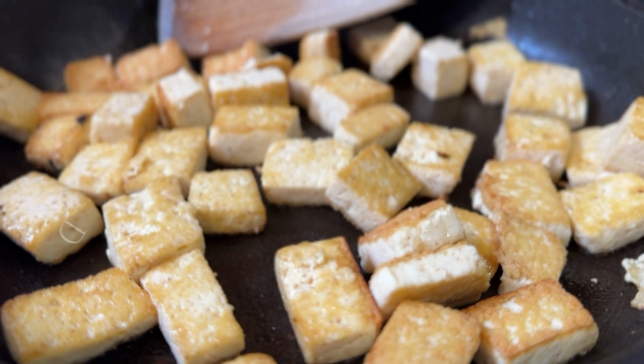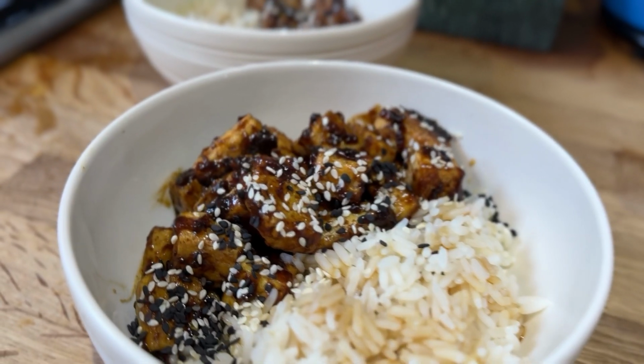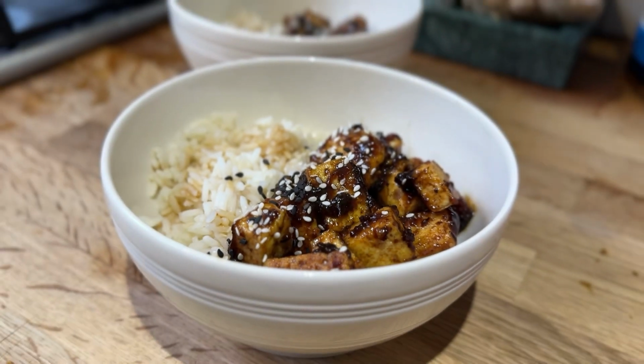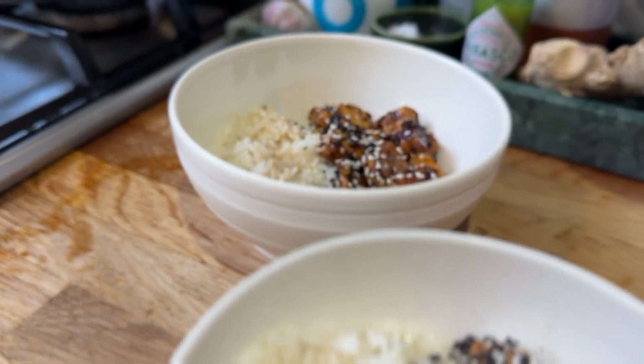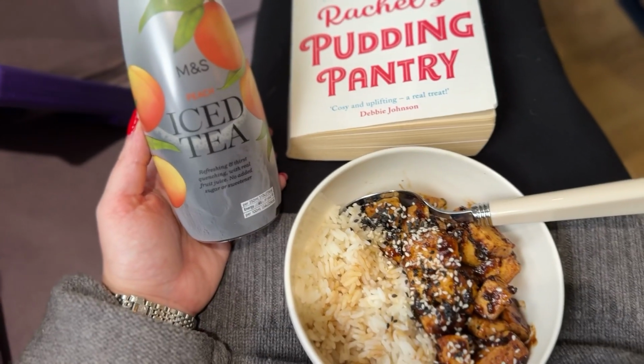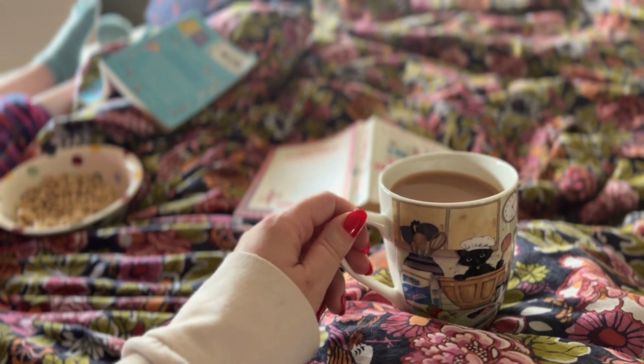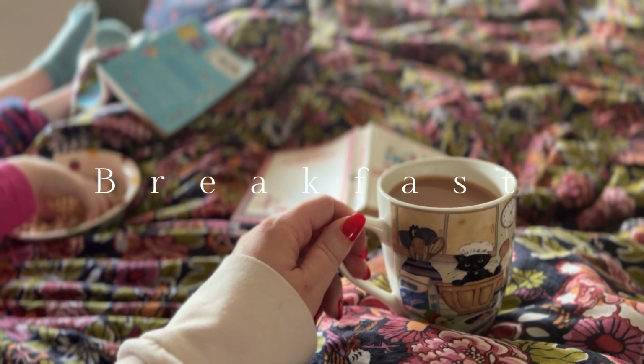And then home time, me and Sophia had teriyaki tofu for our dinner, which was really, really, really nice. I was going to do it for egg fried rice, but I was starting to feel a bit run down, so we just had it with boiled rice and I had it on the sofa with an iced tea and a book.